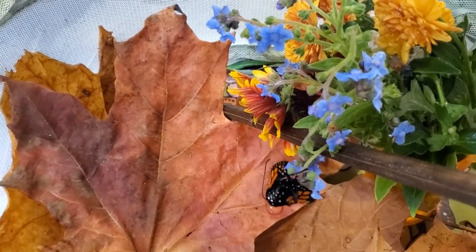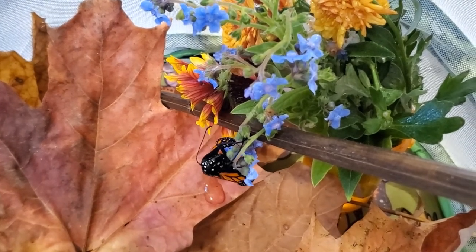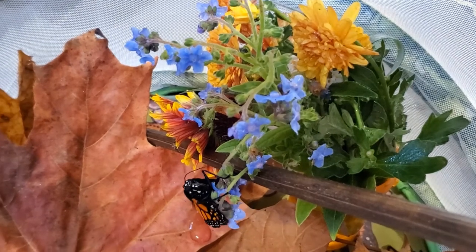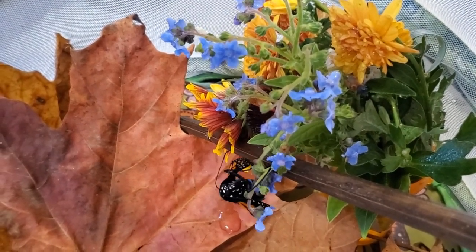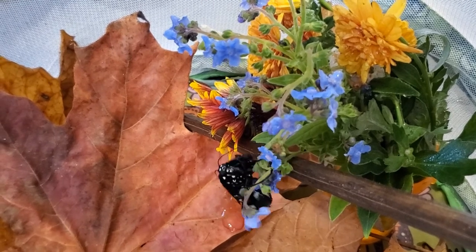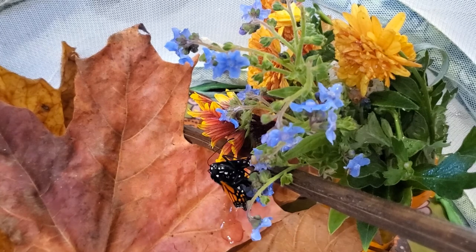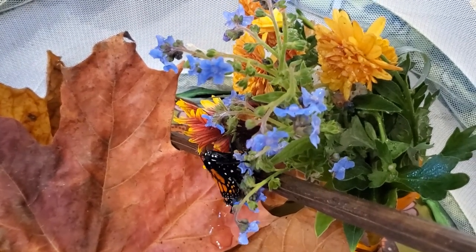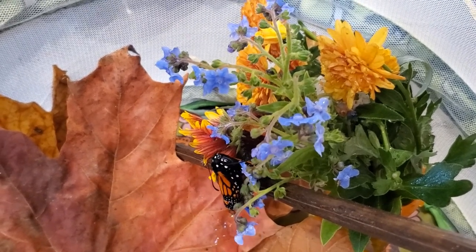So this is the net that we put him in. We put some leaves and like a seed for him to climb on and some flowers. I do have a little bit of sugar water in there for him. And then I put a paper towel and I soaked it in sugar water. So hopefully he's got plenty to eat. And we'll check on him all the time here. But this is what he'll be in.